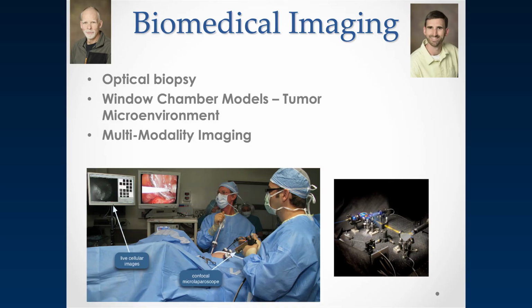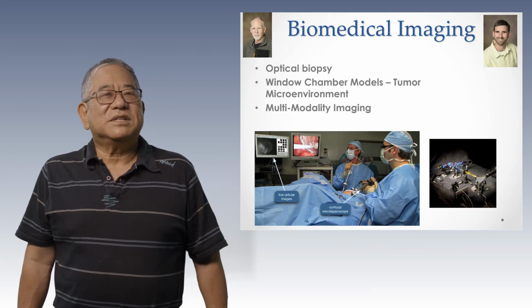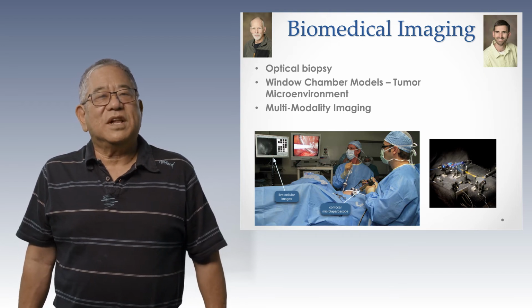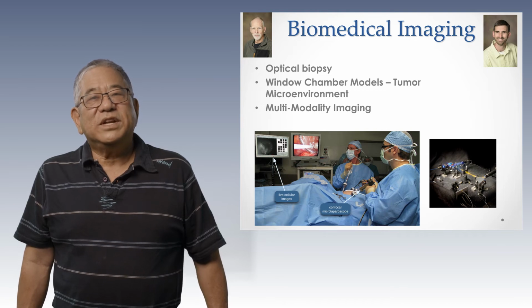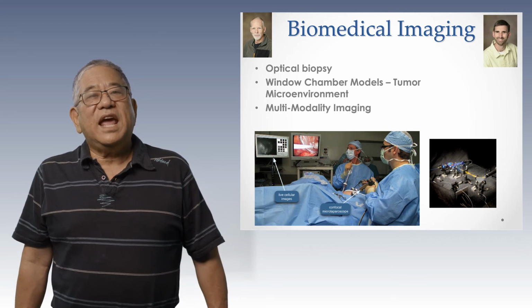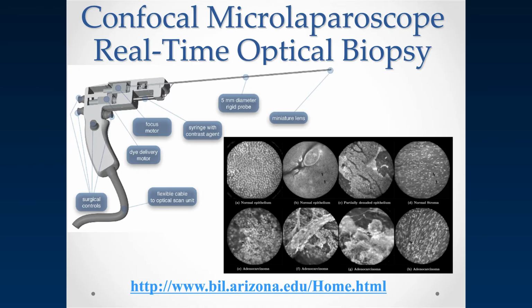So here's an example of some of our faculty members who are currently conducting research. Art Gmitro and Andy Rouse do biomedical imaging, and in particular, Dr. Gmitro has developed an optical biopsy device. He also is one of the leading experts in our area in window chamber models for looking at tumor microenvironment and multimodality imaging. Here's an example of his confocal microlaparoscope where he does real-time optical biopsies.